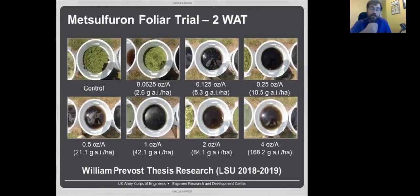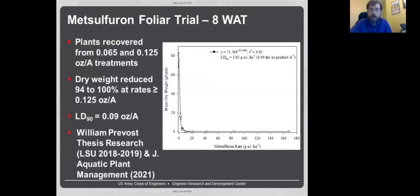The only tanks that had any plants in there were the lowest rate, and then the next one, the 1/8 of an ounce. But everything else, we saw really great control. And when he analyzed the data, did a nonlinear regression, looked at a steep, sharp curve, it basically says that plants were controlled at substantially low rates, with 94 to 100% control.